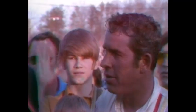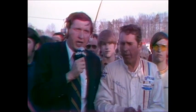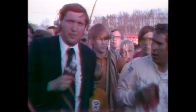Spartanburg, South Carolina's David Pearson, who started his racing on this speedway many years ago, finished second to Bobby Isaac today in Grand National competition. Okay, thanks very much. Ken Squire down in the pits with the second-place finisher.